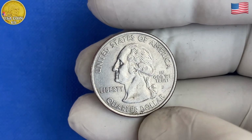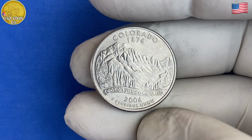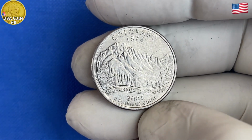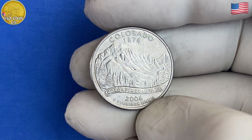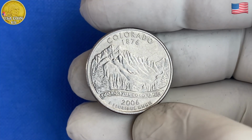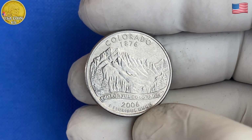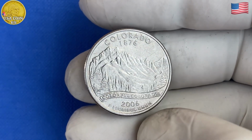But what sets this coin apart from others in this series, and why does it carry such value? The answer lies in several key factors. While the design of the 2006 Washington State Quarter is beautiful and meaningful, it's the rarity and condition of certain varieties of the coin that drive its worth. It's not just about the design itself. There's a lot more that goes into determining a coin's value.